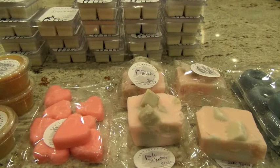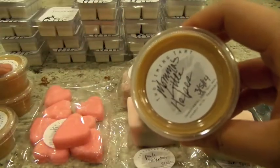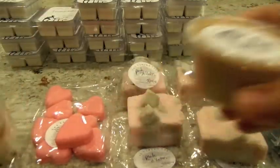Okay, the next one here is, I got 4 scent shots here. So actually, the other ones here.